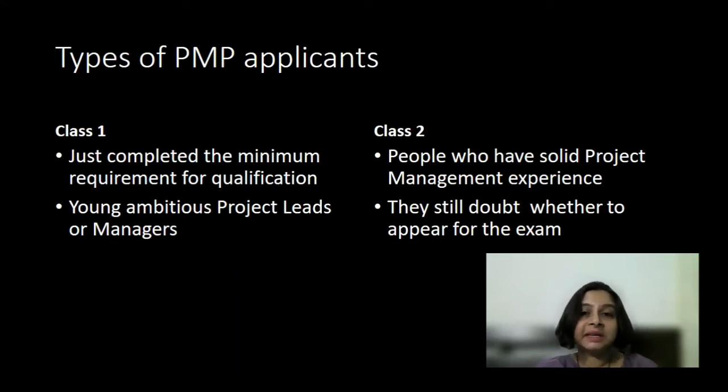And the second class of people is the people who have solid project management experience, and they still doubt whether they will be able to appear for the exam, and they are a little bit concerned whether they should apply for this exam or not. So these are the two main categories. Now, why have I identified these two categories? Because this will determine what you should study, when you should study, how you should study, and other things, and prepare for the PMP exam.